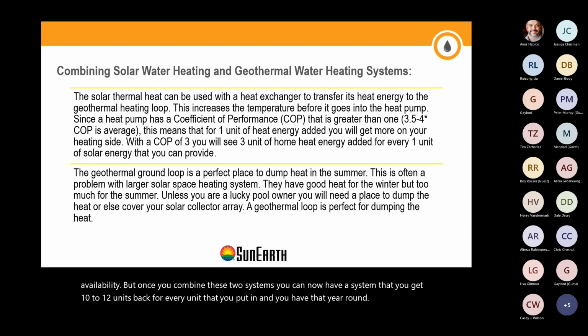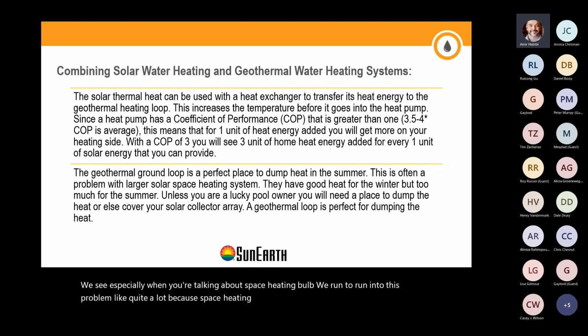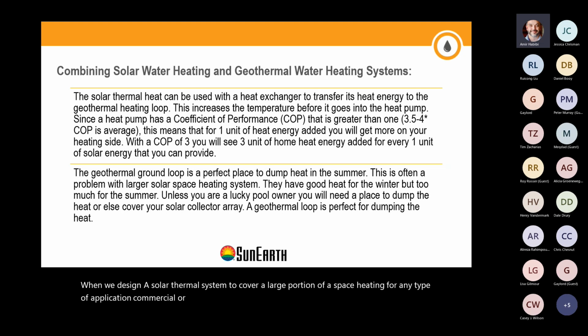Another thing that we see, especially when you're talking about space heating, Bob, we run into this problem quite a lot because space heating is seasonal, right? If you need heating, let's say 4 months a year, 5 months a year, you don't need it year round. But when we design a solar thermal system to cover a large portion of the space heating for any type of application, commercial or residential, we have to be careful of what to do with that heat energy during summer. So there are different things that can be done. There are absorption chillers, for example, that can be adopted to generate cold during the hot time of the year or summertime of the year.